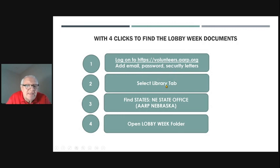The next click, click 2, is we're going to find the library tab in the volunteer portal. Click 3 is we're going to look for the Nebraska library. Now it's called States: Nebraska State Office, AARP Nebraska. And then once we're into the Nebraska library, our 4th click is to find the Lobby Week folder.